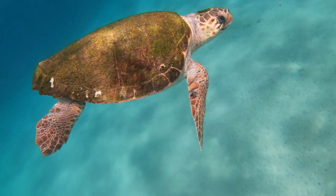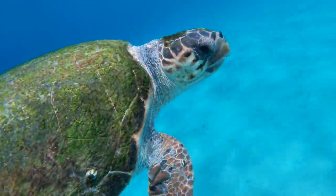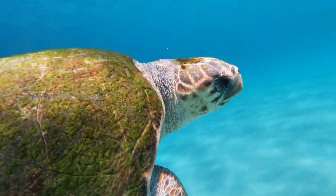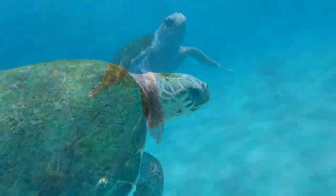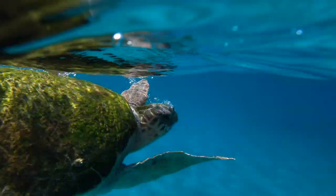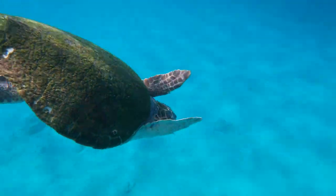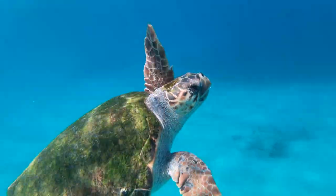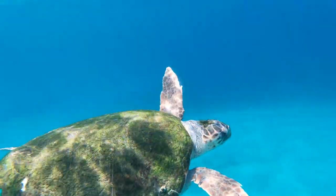7 different species of sea turtles grace our planet's oceans. Over the last 200 years, human activities have tipped the scales against the survival of these incredible reptiles. Nearly all species of sea turtles are now classified as endangered, with 3 out of the 7 existing species classified as critically endangered.